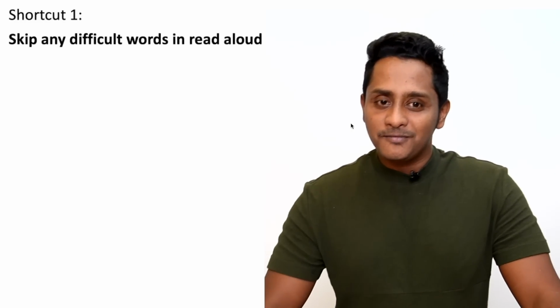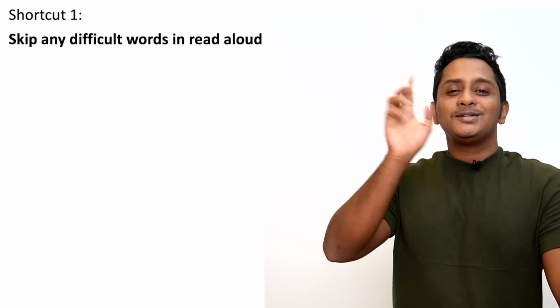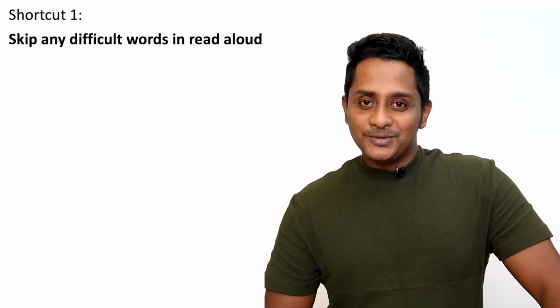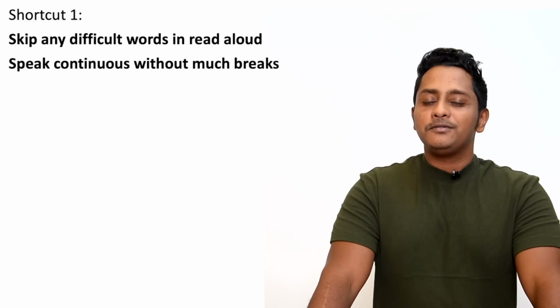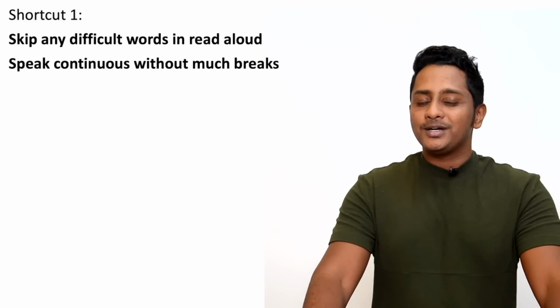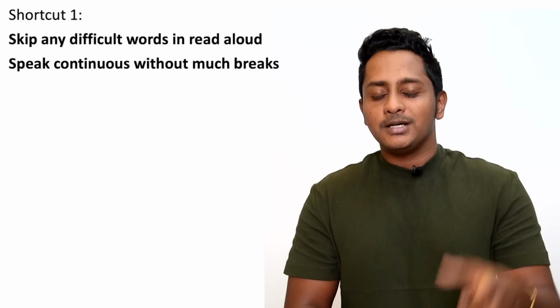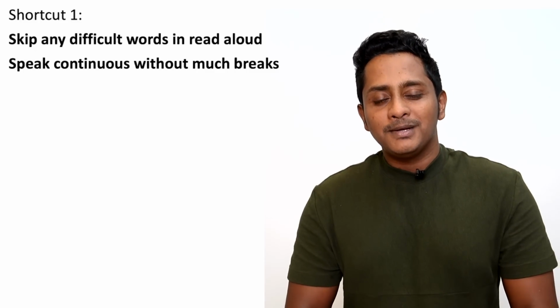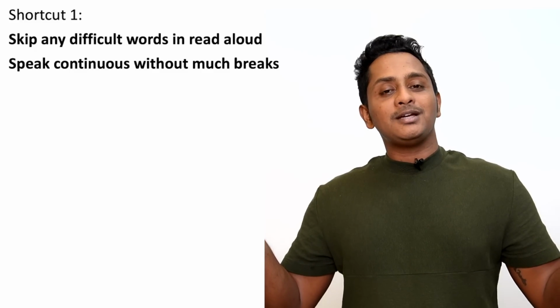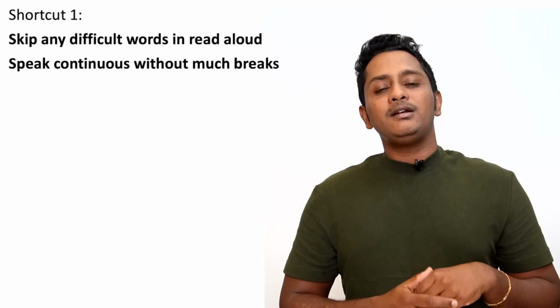Skip any difficult words in read aloud. You might say, Nakul, we already know this, but there's one more thing that you need to really understand. Speak continuously without many breaks, even if you are skipping any difficult word. Read aloud contributes 33 to 35 marks towards your speaking and reading. If you fumble, marks are gone in both speaking and reading. The idea is not to fumble, not worrying about content.